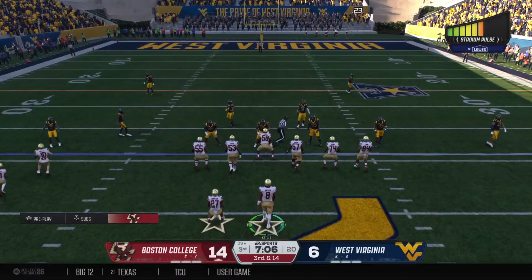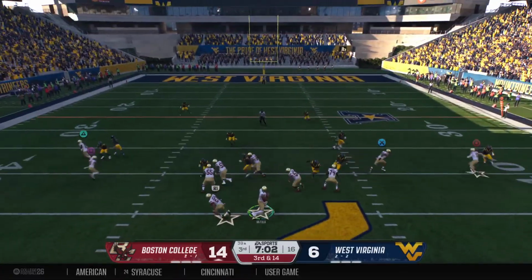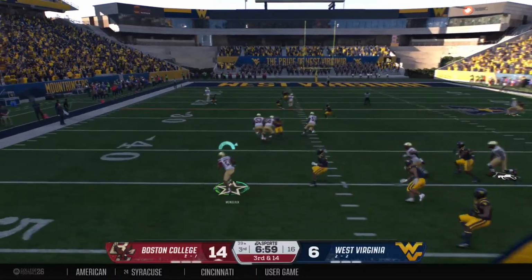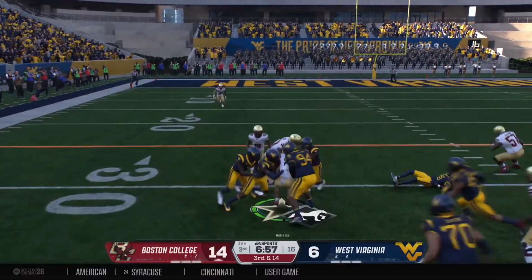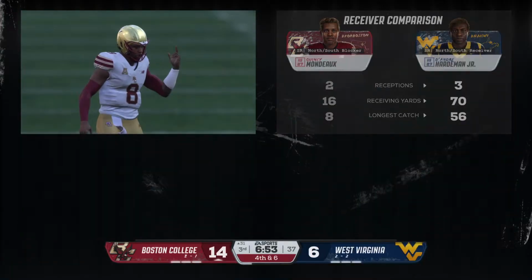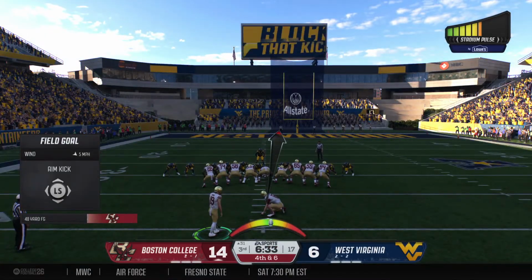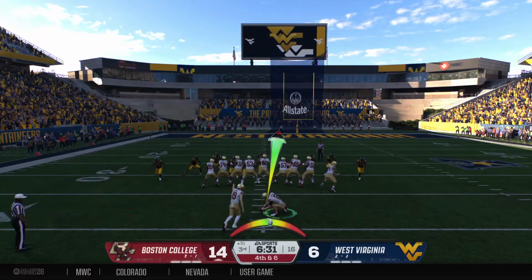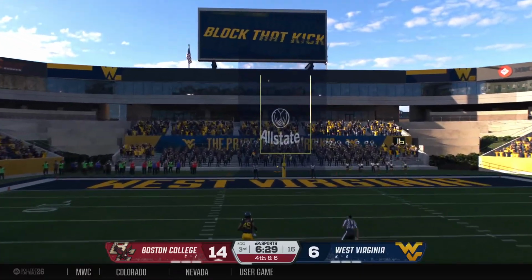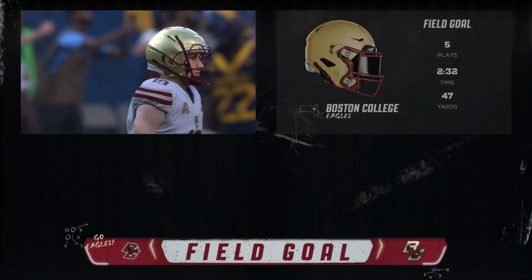Now a lot of work to do to move the chains, keep this drive alive after that earlier sack. On 3rd and long, he'll need to push it downfield. Almost popped free on the screen, but he'll be stopped short of the line to gain. It's 4th down. So now on comes the field goal unit. Knocked it right through, showing that big range from 48 yards out.